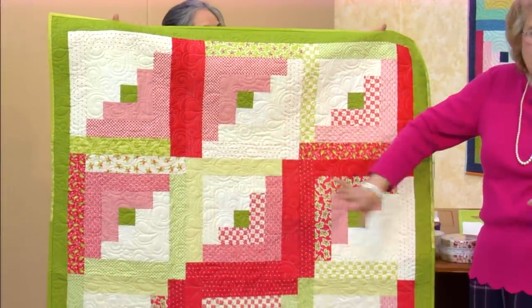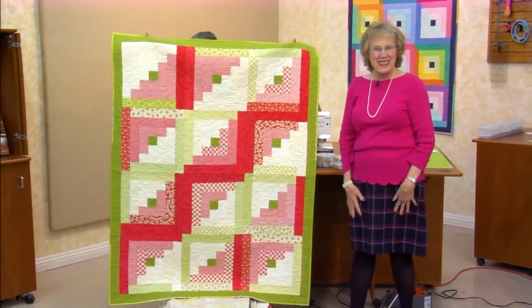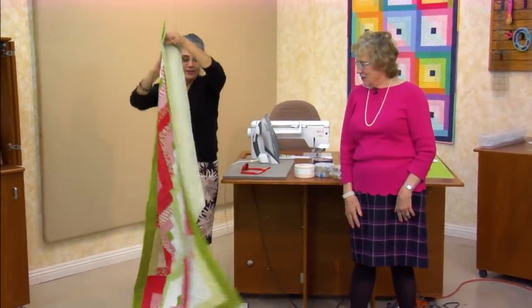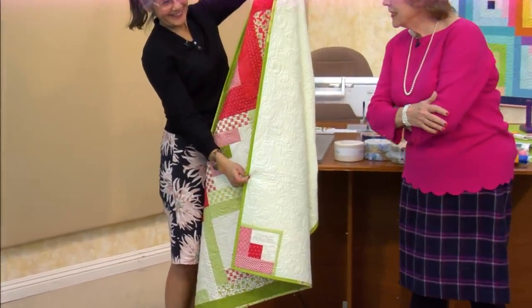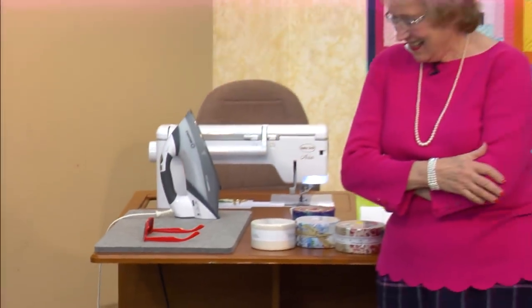Fields and Furrows is great in almost any combination. If you start putting your blocks together and you say, ooh, this isn't working, do Fields and Furrows. It works great. That one is very special. And look at the label. Teresa put a label. Notice, that's just part of the leftovers.